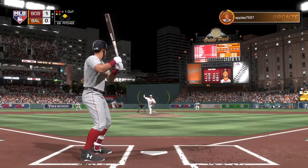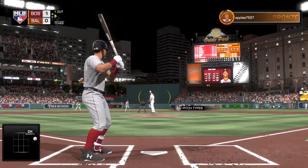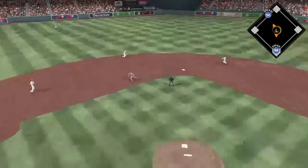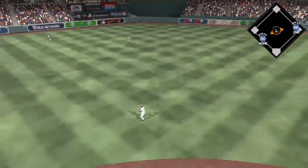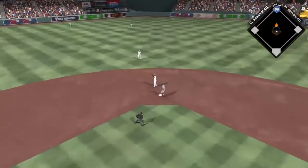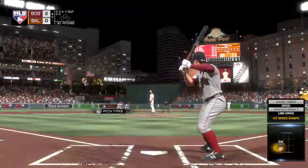From the stretch. 3-1. Well, you can see here, this has been a steady diet of off-speed pitches, and what has it gotten him? Not a whole lot as he's fallen behind in the count. 3 balls and 1 strike. And that's in there. Base hit. And the run is in to score from second. And he will pull into second with an RBI double.